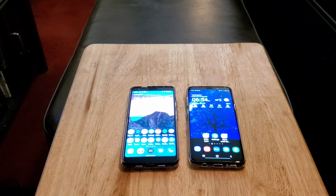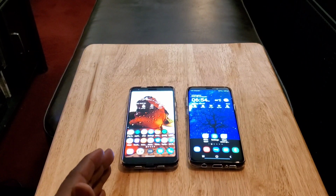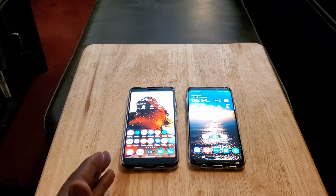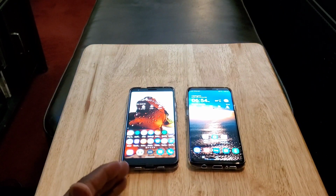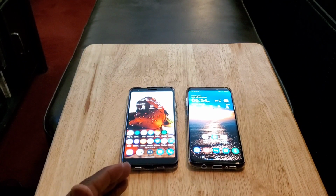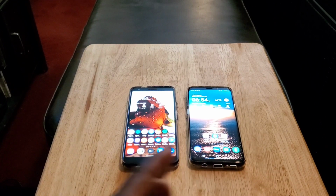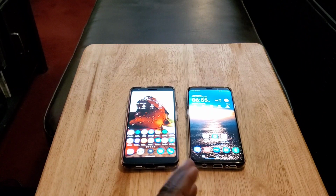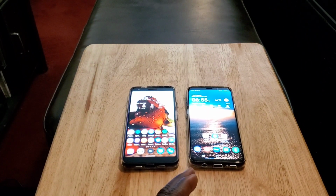All right, next thing, call screening. Google Pixel 3a XL has call screening, meaning Google will answer the phone for you. Somebody calling you, especially these telemarketers, the Google Assistant will answer the phone for you and take care of it. And you ain't got to worry about answering your phone at all. They'll just take care of it. Samsung Galaxy S9 Plus don't have that. So kudos to Google for that. I hope Samsung figure out a way to get that on their phone because that's a really great feature, especially dealing with telemarketers.